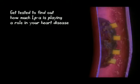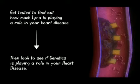So what do we do for Lp(a)? Number one, you can get tested. You can run tests for Lp(a), and it gives you an idea of how much Lp(a) is playing a factor in your heart disease. And I'm going to tell you, if you have genetics in the family that are at risk for heart disease, almost always we see in the clinical situation the Lp(a) is elevated. So simply, there are not a lot of things you can take, supplements and so forth, that help Lp(a).